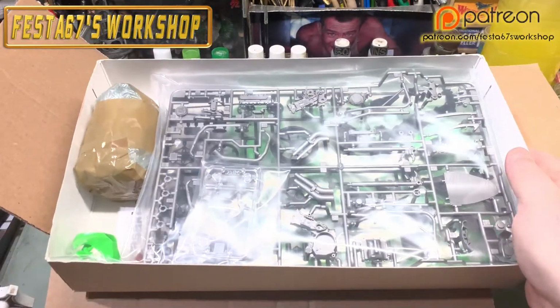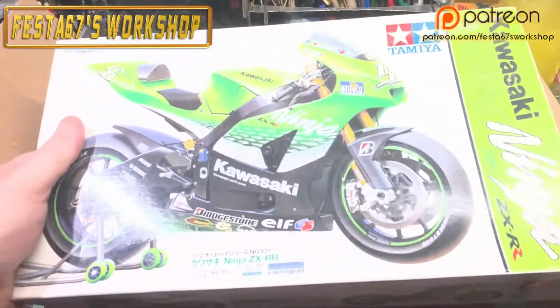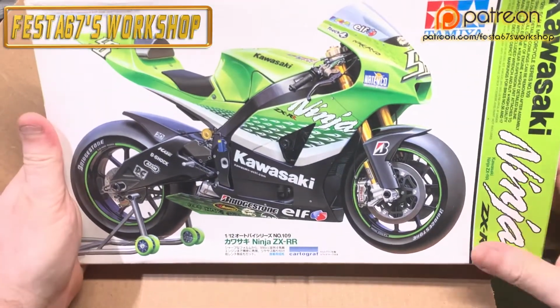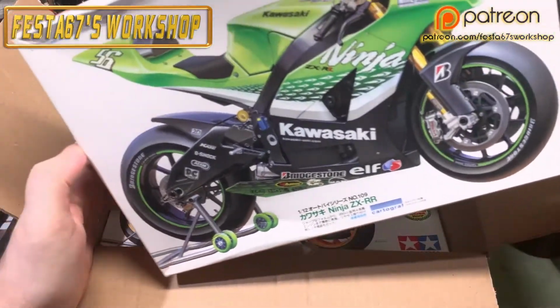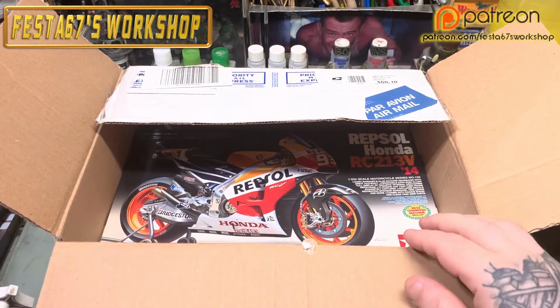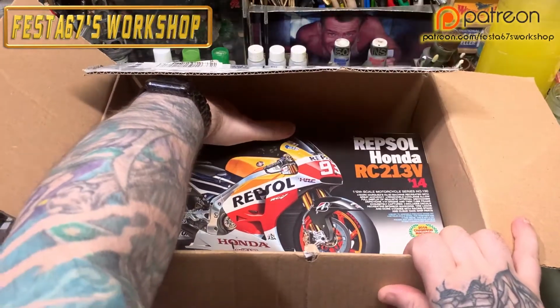Motorcycling porn. Motorcycling porn, folks. Take note. Look at that. Yeah, sir, I'll pull a wheelie. Yes. Festa needs to get out more.